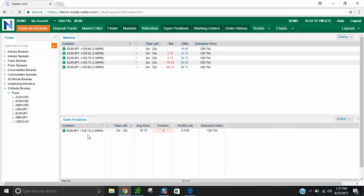The strike price is 0.78. We're at 0.754. It has a very long way to go to lose in 3 minutes. So again, this is a $19 profit. I usually like my profits to be about $25 or more, but sometimes I will take 20. I guess it just depends on the trade.